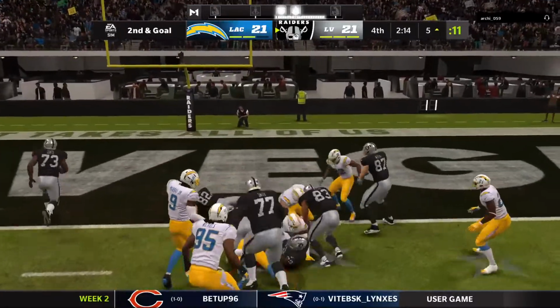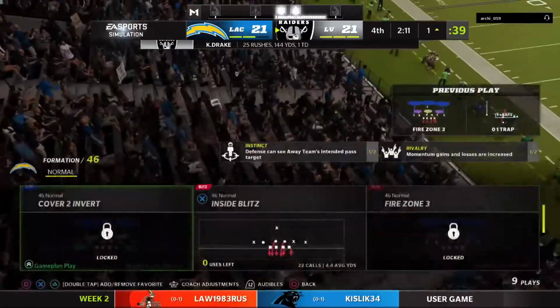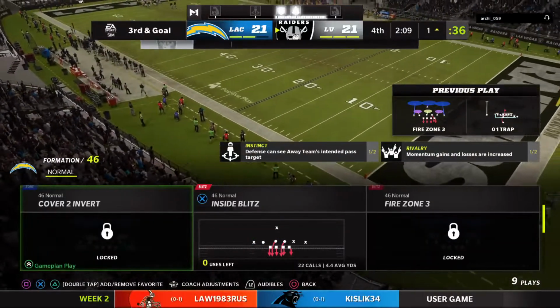Here's Drake one more time on second down. It'll be a gain of 5, and it's going to set up a 3rd and goal.